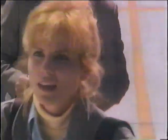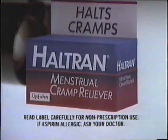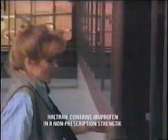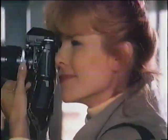I know when I'm getting my period. My body always tells me. And that's the time to stop menstrual pain and cramps. That's what Haltran does. Haltran can halt cramps right from the start, then keep them halted for hours on end. Haltran's advanced anti-cramping formula goes right to the source of pain and quickly neutralizes the body chemicals that cause pain. So cramps don't stop me, I stop them. Haltran can halt cramps. Right from the start.